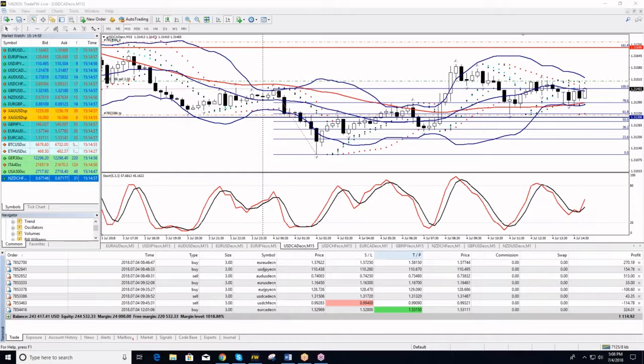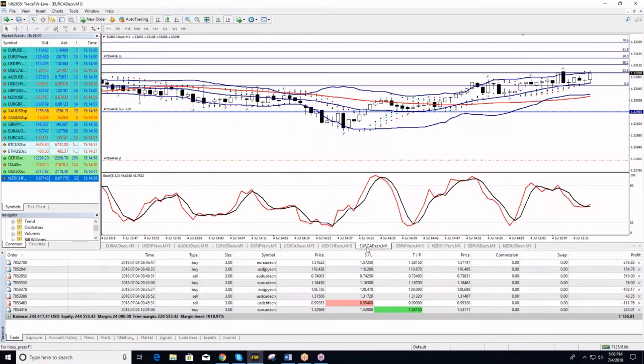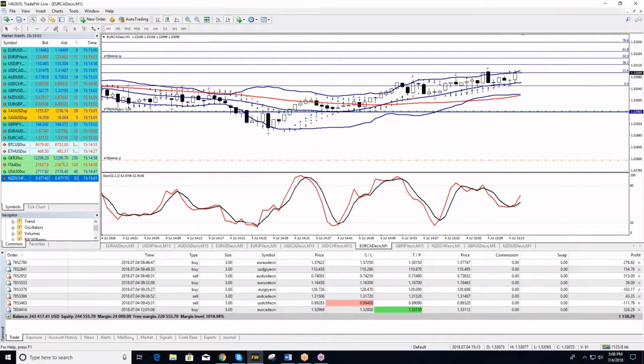Okay, guys, we are just 4 pips away from our take profit on EuroCAD. Come on, let's see if it will break now this top on the 1 minute chart. We are just 4 pips, as you can see here, at 153.15, and our take profit is 153.11. And you see how difficult it is to get 4 pips in today's market conditions. Come on, EuroCAD, we want to see you live.